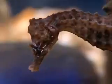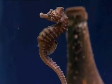It's been brilliant to get close up and personal with these charismatic little critters. And with the help of zoos like this, hopefully their future's a much brighter one.